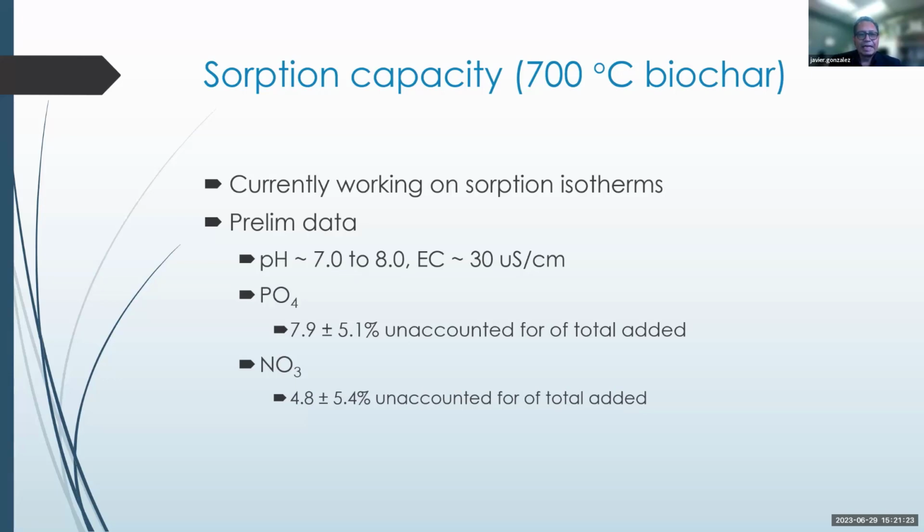So what I'm showing here is just preliminary data. After the 24-hour sorption shaking, we analyzed for pH. The pH was between 7 and 8. The electroconductivity was about 30 microsiemens per centimeter. For the phosphate, we used 0.5 to 20 ppm standard solutions, and after the sorption of 24 hours, we could not account for 7.9 plus or minus 5.1%. For nitrate, we used 0.5 to 20 ppm too, and we could not account for 4.8 plus or minus 5.4% of the nitrate.